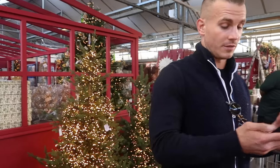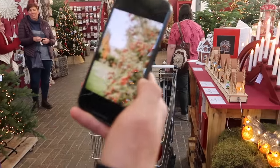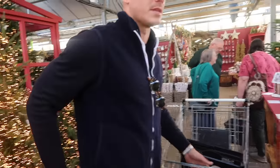How weird. So look, that was it this time last year, and we haven't got one red berry yet. It's really strange. So maybe it means we're going to have them in winter.